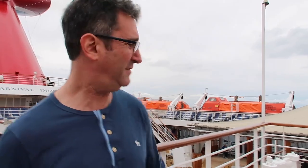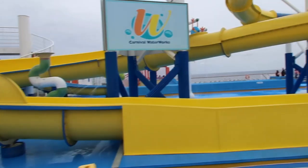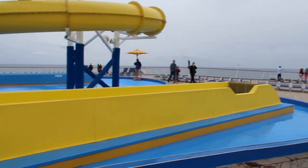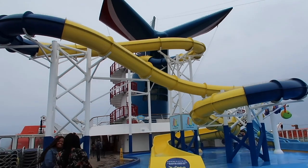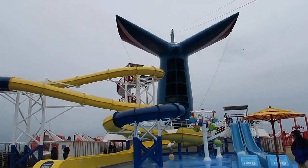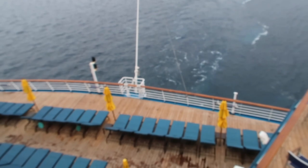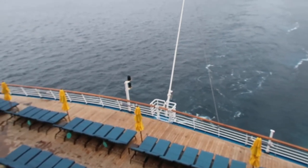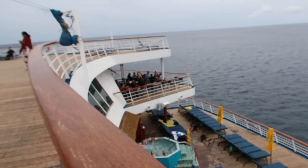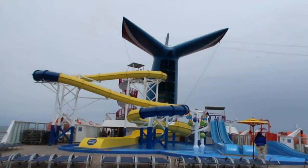Alright, we're on the deck, and they actually have a big chess set for you guys to play. It's life-size chess. Alright, we're in the back of the boat. This is the stern, I believe, and here we go. We're on our way to Ensenada, and then behind me we have a water slide called Twister, but it's so cold and wet out there.